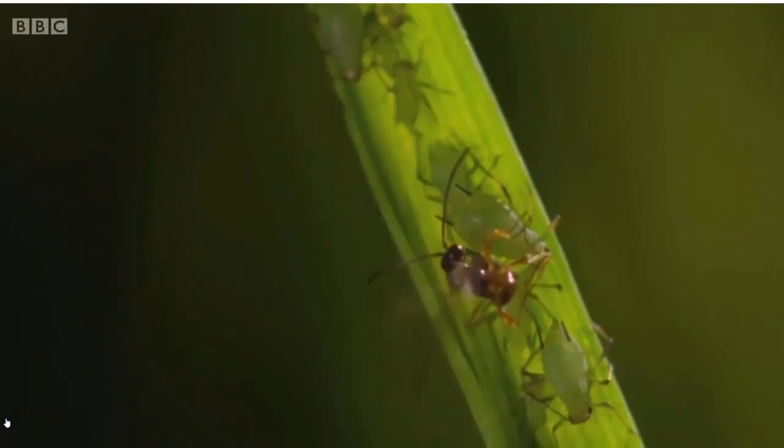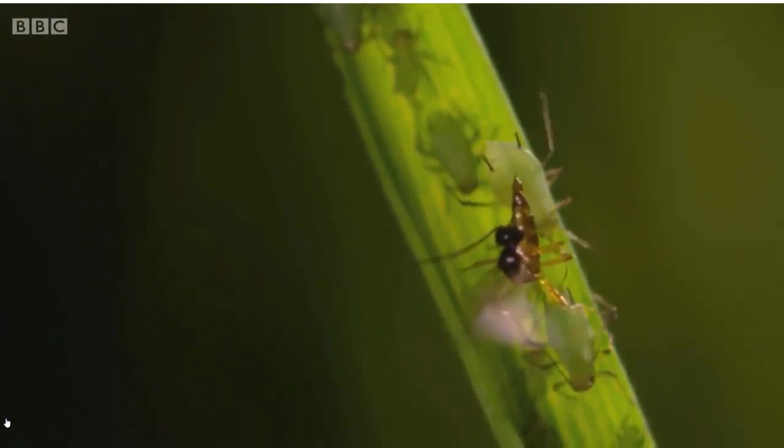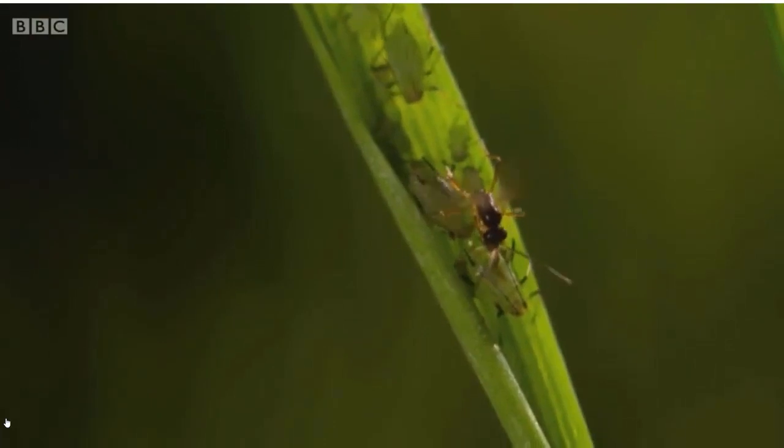Oh, it's fantastic. She brings her abdomen between her legs and stabs each aphid in turn. You might think that the wasp actually stings the aphid and it might die, but of course it isn't that, is it? Their sting is what they use to lay the egg inside the aphid.